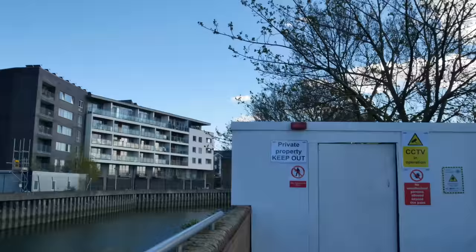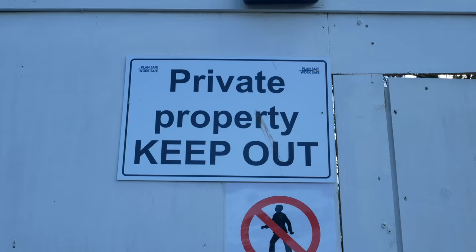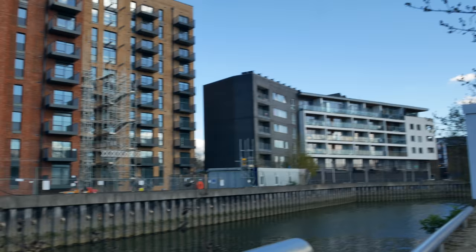So straight away, we've hit a problem. This doesn't look good, does it? We've got a big building site here, private property keep out. That wouldn't stop Paul, mate. He'd be over that fence in no time. You couldn't even cross over and walk on the other side. Not that that is my mission today.